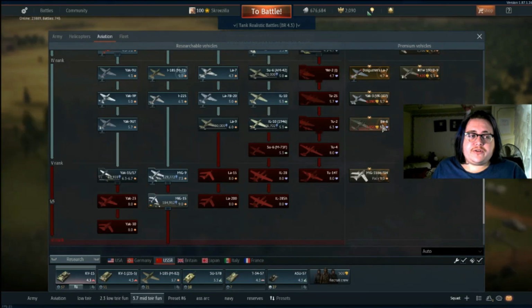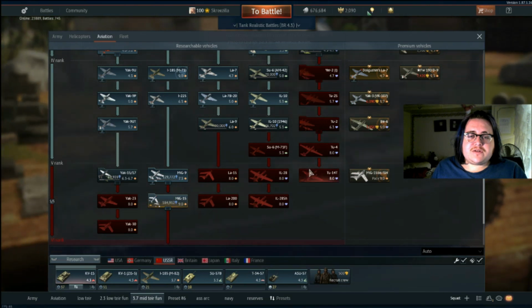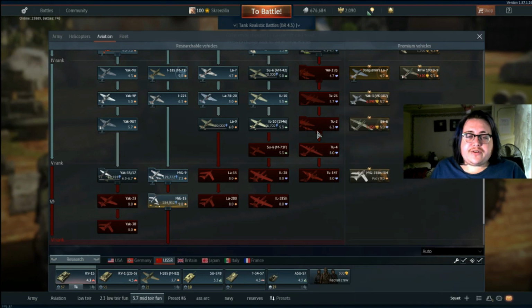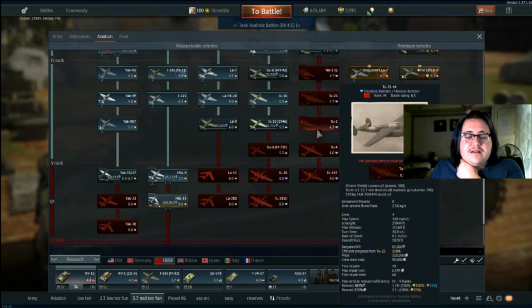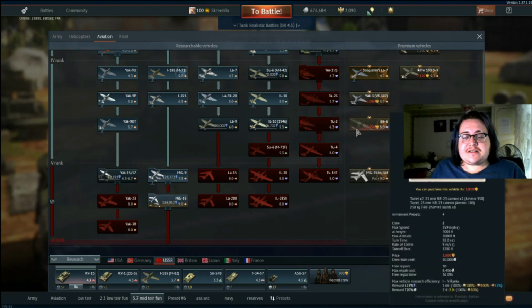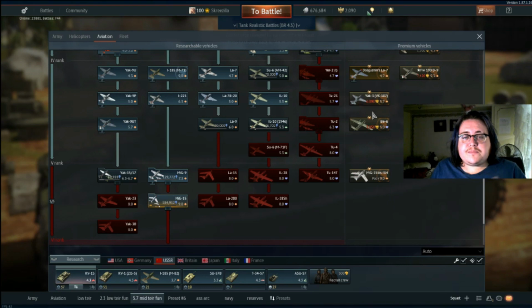Russia, of course. Now, they have lots of small bombers, but their main bomber is the Tu-4, of course. 31,000 Lion repair cost. Tu-2s are only 6,000 Lion. The BE-6 is 10,000 Lion. All the premiums are 10,000.